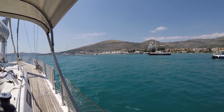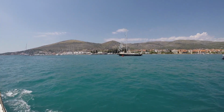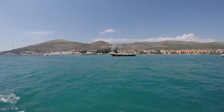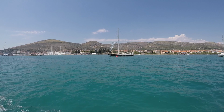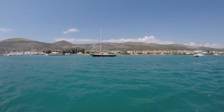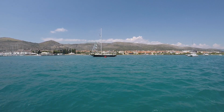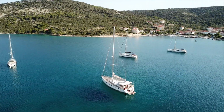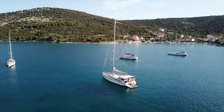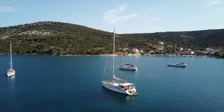I'm pretty sure this yacht once was a really beautiful sight, but now it looked more like a hurricane victim. It's a sad story about some disagreement with the Croatian government, and it's now abandoned and looks like she is falling apart. Later this evening we were back where we started yesterday, and we're now ready to welcome Thomas on board.